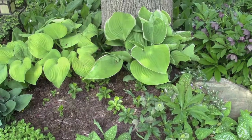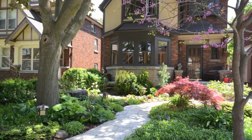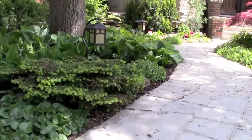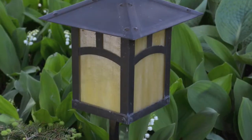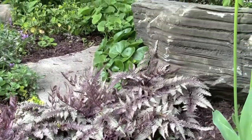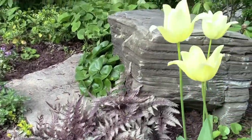Sarah and Doug Kinsey's garden is one of nine on the Carnegie Gallery's Secret Gardens tour. A Japanese influence makes a strong impression in the front yard garden. Perennials, shrubs, and trees are chosen for texture and shade tolerance.